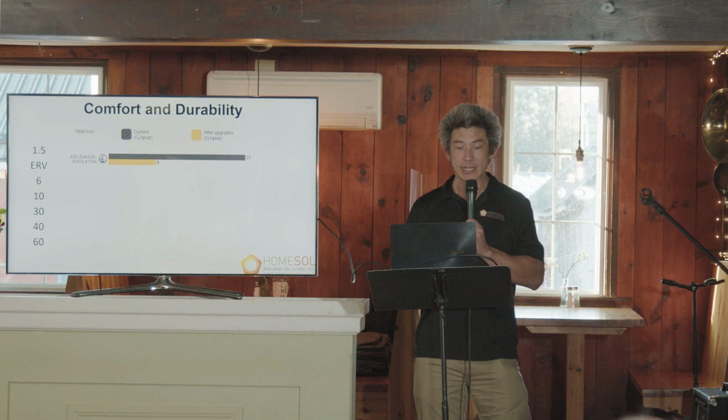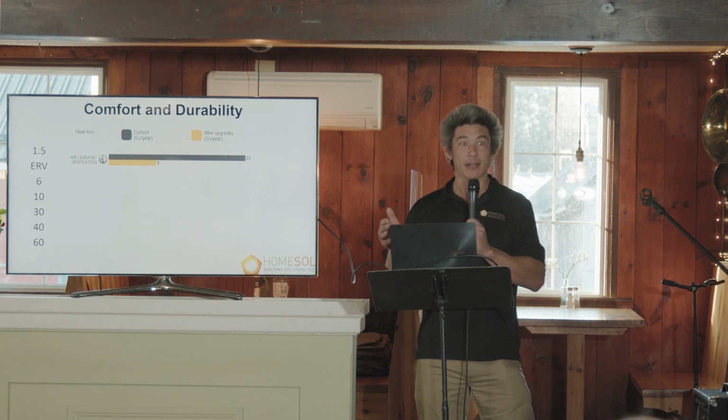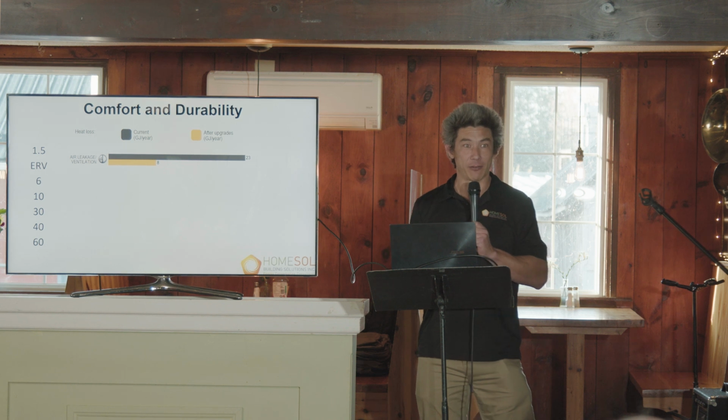Gary mentioned that the net zero target is 1.5 ACH. Really the goal is 0. You want to get that house as tight as possible, but at the same time you want to ventilate it right, which is where the fresh air machine comes in, and that's why we recommend installing an ERV, and that goes hand in hand. So you want to build it tight, but you want to ventilate it right.